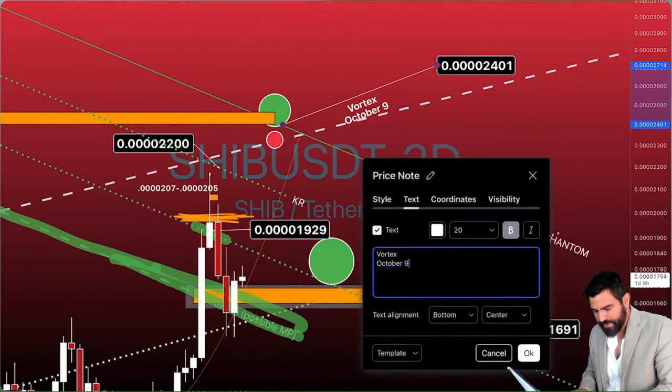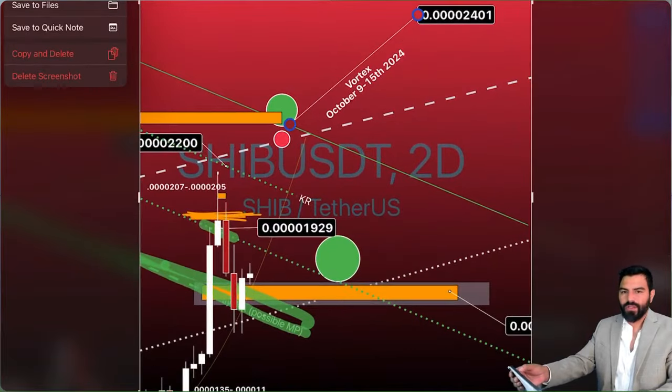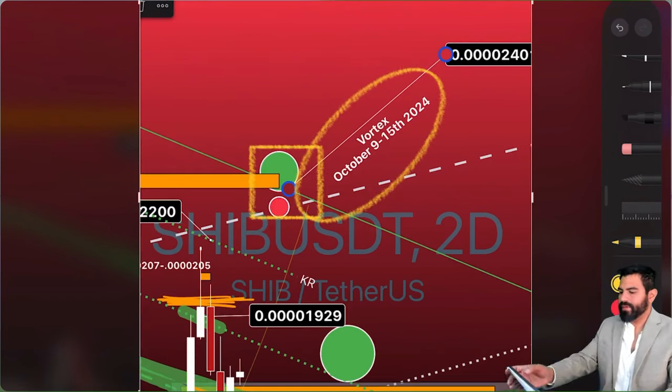9th through 15th. You can take a screenshot if you want to, for you SHIBA traders. If you're looking for a time when price may reverse, look at that date, okay? This may be important to you, okay? This vortex, got it? All right.